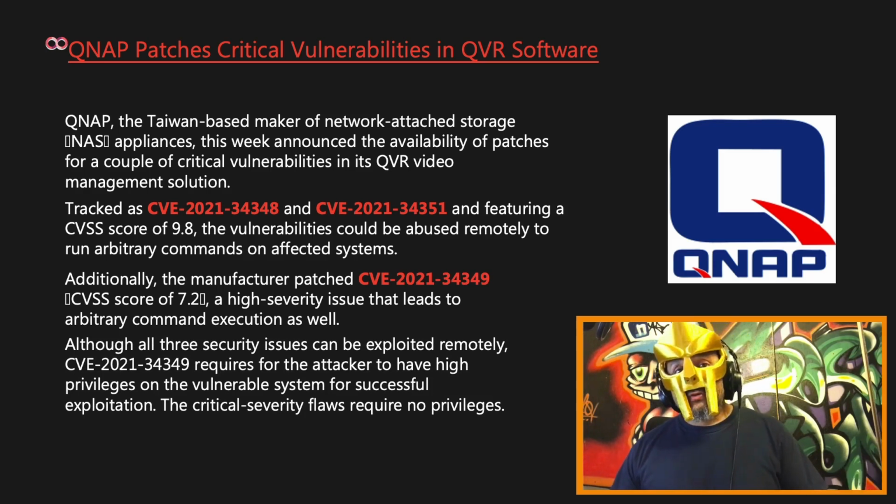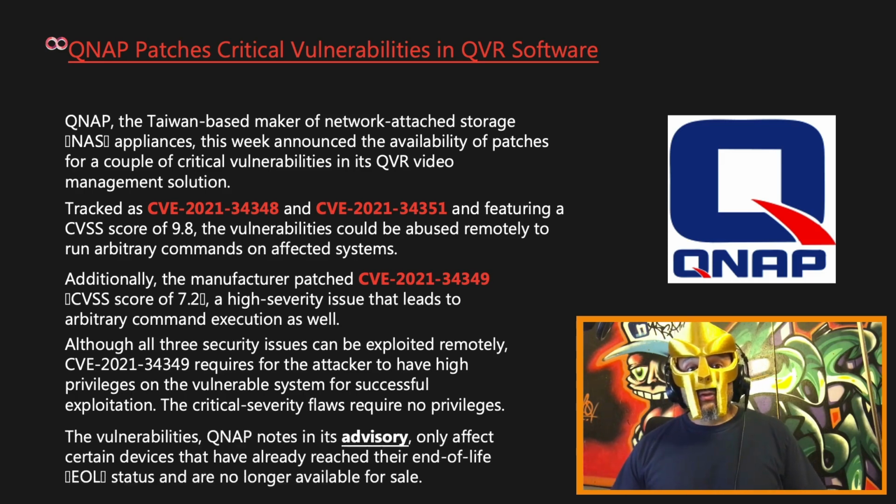Although all three security issues can be exploited remotely, CVE-2021-34349 requires the attacker to have high privileges on the vulnerable system for successful exploitation. The critical severity flaws require no privileges. The vulnerabilities, QNAP notes in its advisory, only affect certain devices that have already reached their end-of-life status and are no longer available for sale.